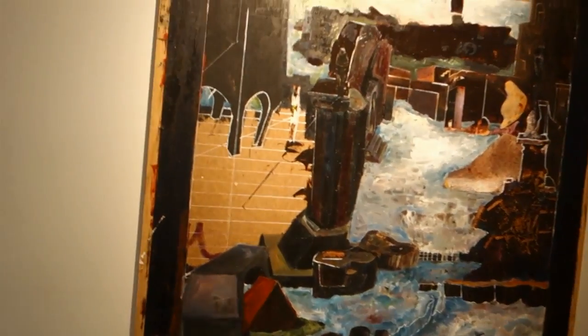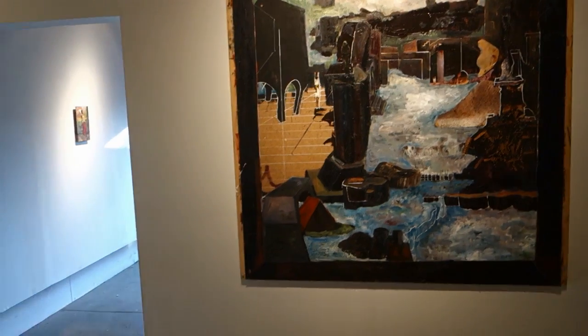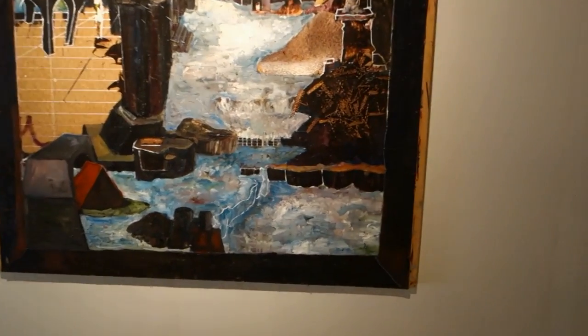Let's go in the other gallery. Okay. We'll just take a quick run through here. This is the largest piece in the show, is it not? It is. This is one of the earlier works, and it has a lot of collage elements to it.